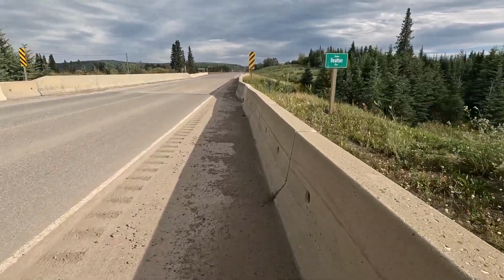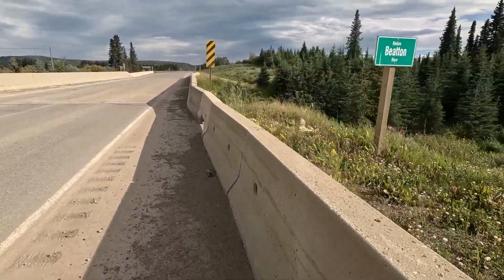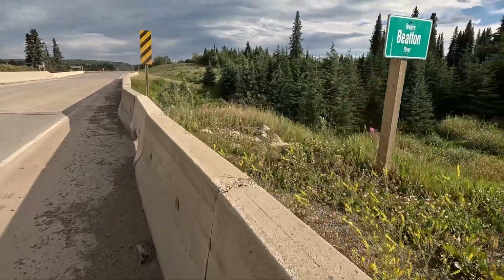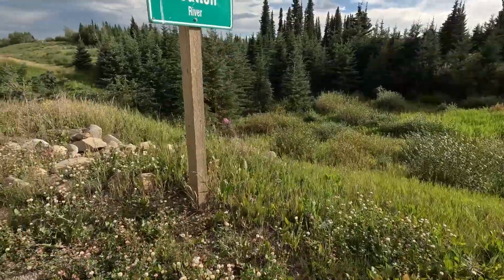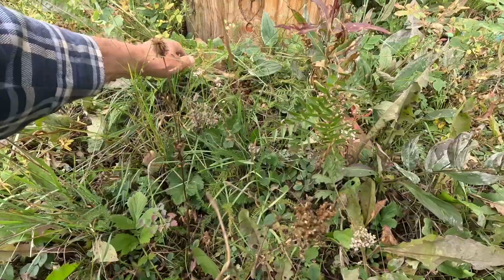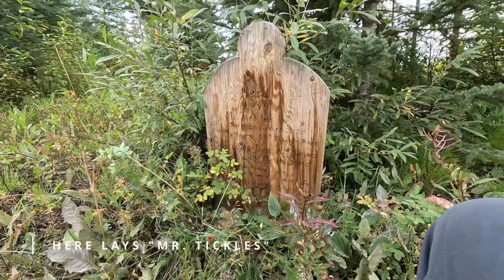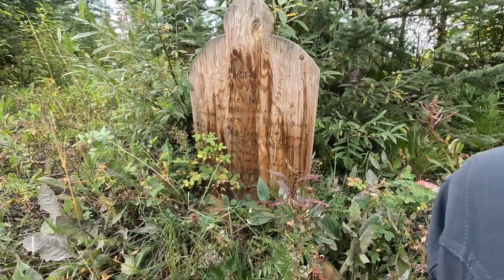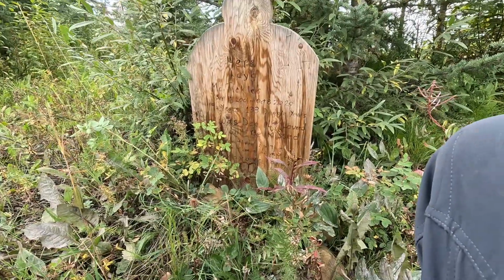I'm only 20 minutes from my destination, and I see this Beton Riviere, this river, and I've got to fish it. It just looks pretty fishy. Interesting. So somebody buried their dog here back in 2020, October of 2020.